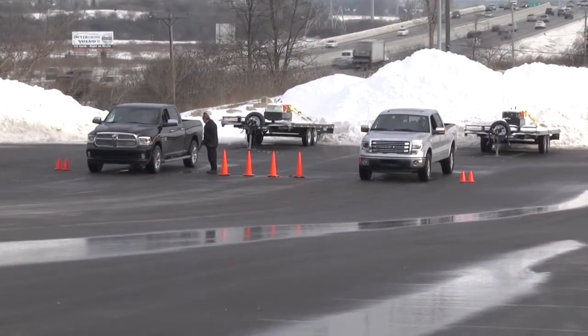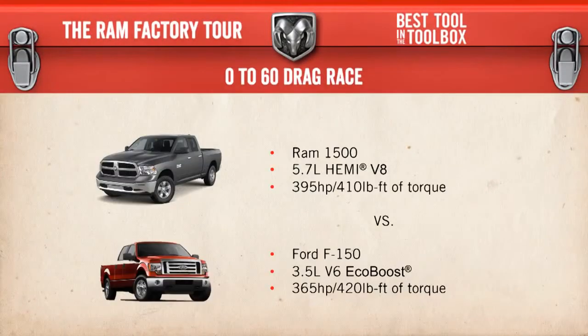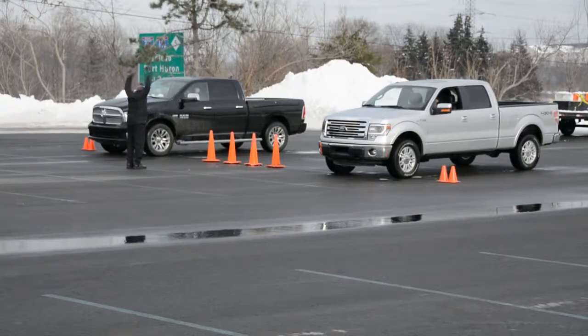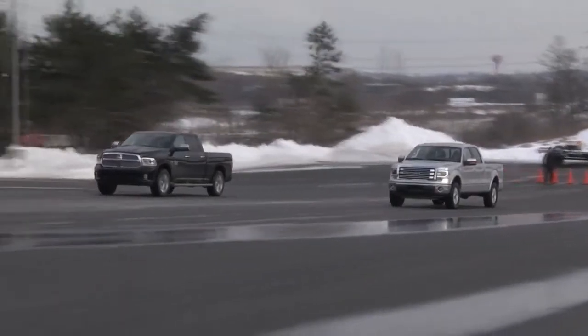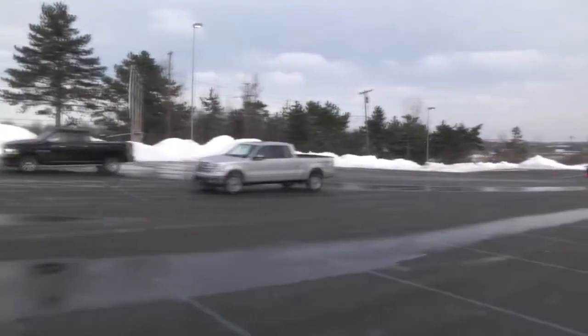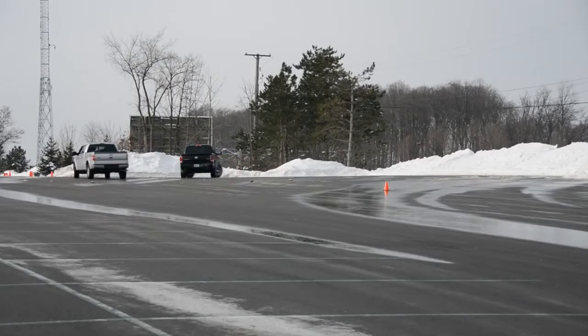Welcome to Prove It, the demonstration arena here with the Ram Factory Tour. Here we're going to have the Ram 1500 with the Hemi engine versus the Ford F-150 EcoBoost. Nice off-the-line start there, nice even start. As you can see the torque output, the Ram has no problem at all beating the competition.